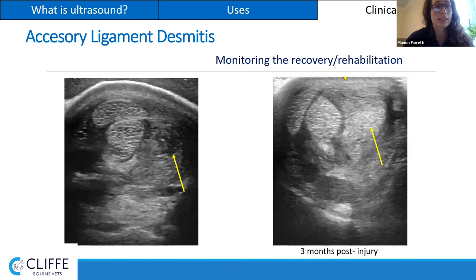Especially on accessory ligaments, they sound really quickly, but it doesn't mean the tendon is ready to load and to support the tension. So that's why the ultrasound is really helpful, because we can fully know if the tendon is strong enough to support weight and to introduce the trot or even to introduce canter. It's a good control before going for the next step.